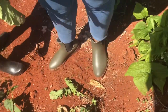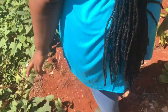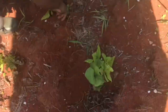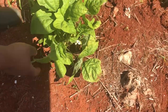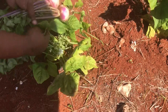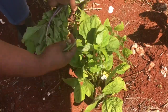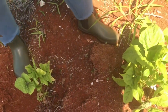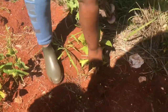You carry the string beans, Azania. We have another little turnip coming up here. All right, some more string beans. I tell you, the smaller trees have the bigger string beans. I missed this tree here. Here, Azania. You're welcome, Mom. Got more string beans here. Oh, we have lots of string beans ready.